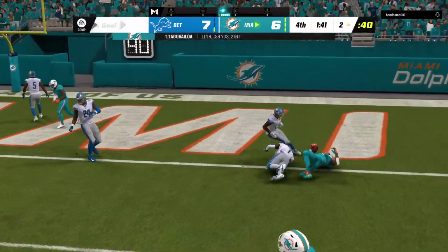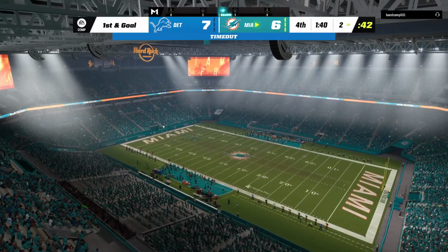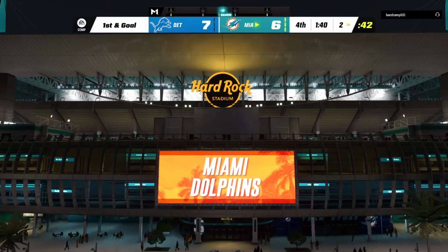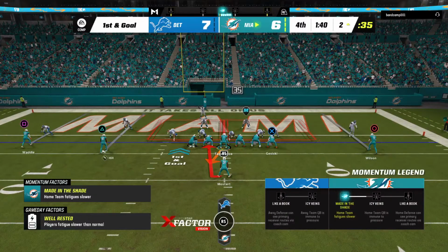Wilson's got it on the crossing route. And the Dolphins are looking at first and goal as he's tackled all the way down at the 2-yard line. But one of the ways the quarterbacks keep all the receivers alive in a play, never lock in on any one guy. Make sure you keep your eyes moving, scan the field. And here he finds the open guy for a nice pickup.